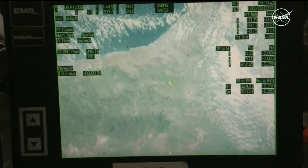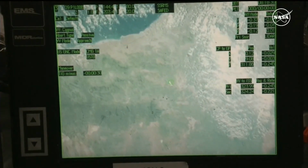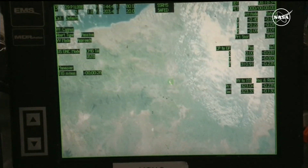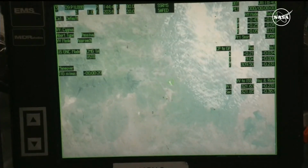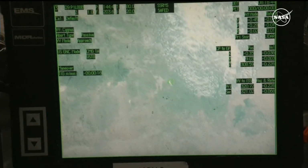Oh, you're looking at it right now on your screen. I want to bring your attention to the center right side of your screen. You can kind of see VV to ISS. That's visiting vehicle to ISS. Cygnus, of course, is a visiting vehicle. And you can actually see the number go down. It's 321 meters away from the space station and going towards that 250-meter hold point.